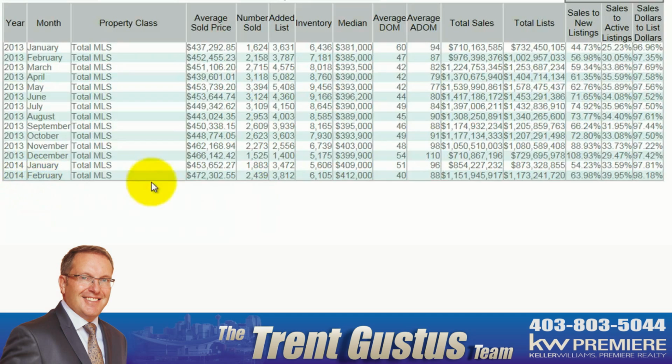You can see that February here, our total sales for the month were 2,439 sales as opposed to last year's 2,158. So we sold almost 300 more homes than we did last year at the same time period. But here's the real devastating factor.